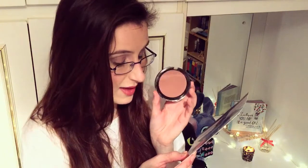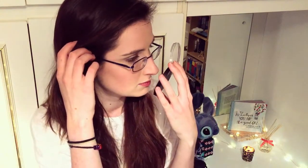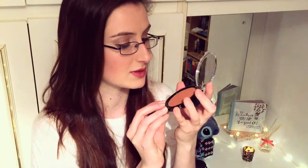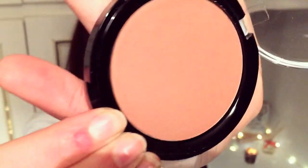Full size as well, and this is £20.59. Don't know why I'm smelling it, but it smells nice. It's got little bits of glitter, so I'm guessing it's got a bit of a highlight in there as well. But there's the corally brown blusher.